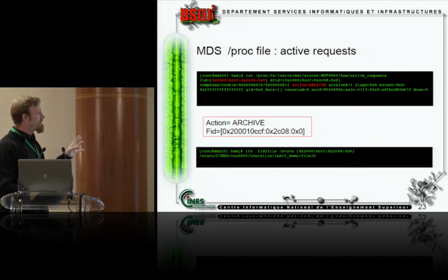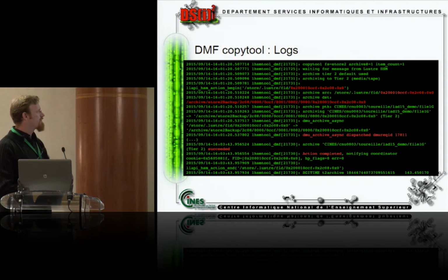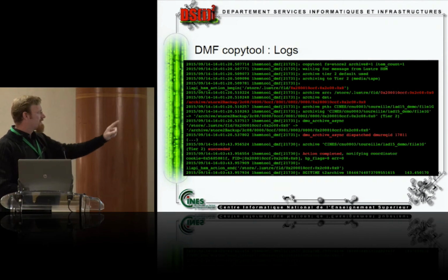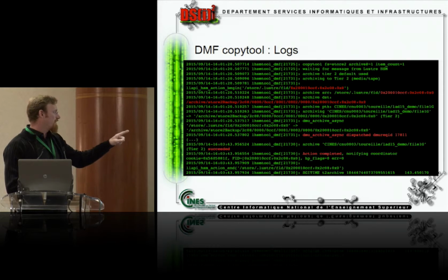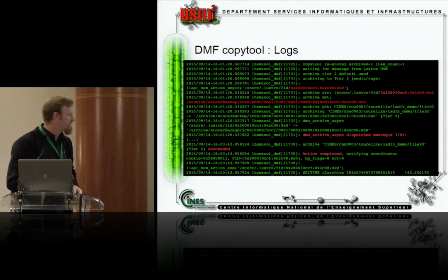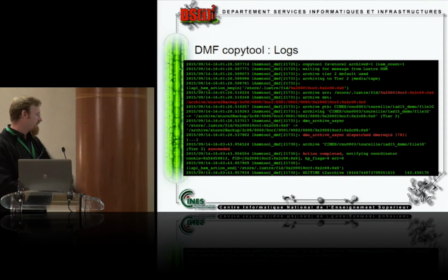But on this part, we see that the action is waiting for the copy tool to perform the copy. So if we go to the DMF copy tool site, which is in verbose mode, we can see that the DMF copy tool is performing the task. It's copying our file to a special place in the archive that Jérôme presented to you. And then at the end, the action completes, it worked. So the thing is okay.